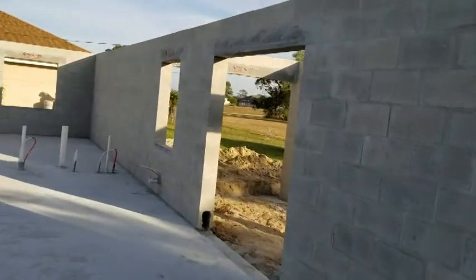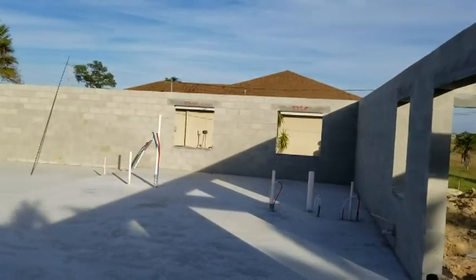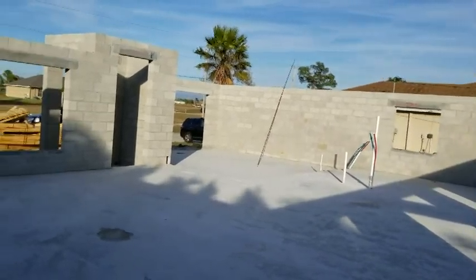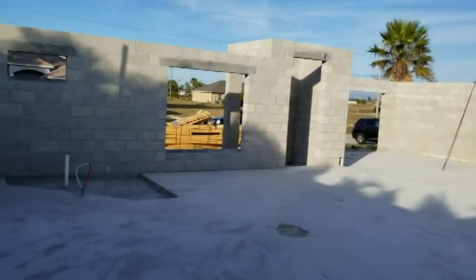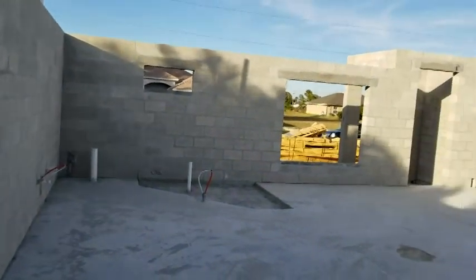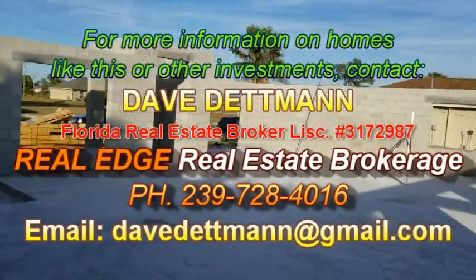If you would be interested in this house, it is for sale. Please contact me at the information you see coming up on the screen. If you'd like us to custom build you one, we can do that as well. We have several models available. And if you're an investor and would like to talk to me about our new home investment program, it's a pretty fabulous program. Give me a call and we'll talk about that.